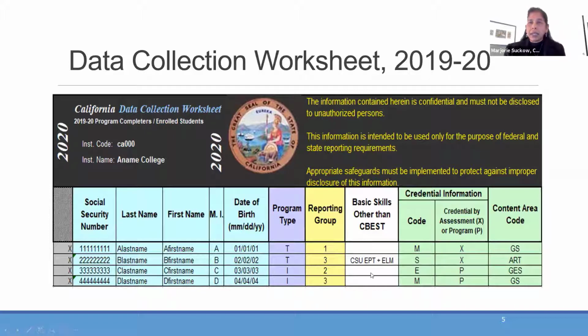Moving to the next column, basic skills other than CBEST. This is not a federal mandate, but from time to time, we do get requests from the legislature about how many candidates are coming through a non-CBEST option, since we do have a lot of options. So you will see a drop-down with 8 options: SAT, ACT, AP courses, CSAT multiple subject plus writing, CSU's early assessment. So do not write anything, just pick one from the drop-down menu for your candidates who are taking non-CBEST to fulfill basic skills.